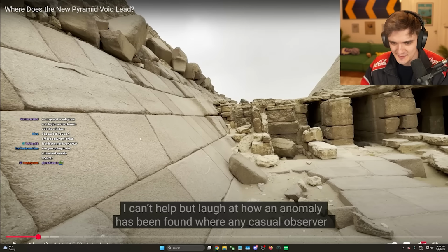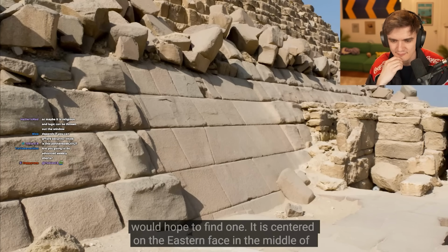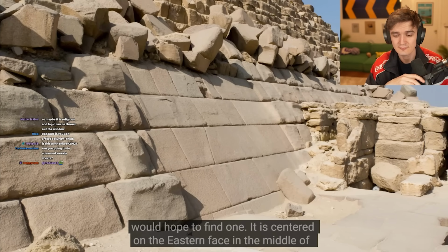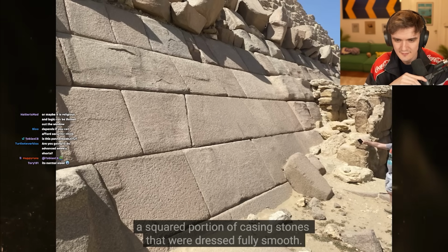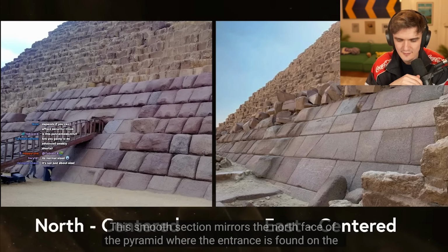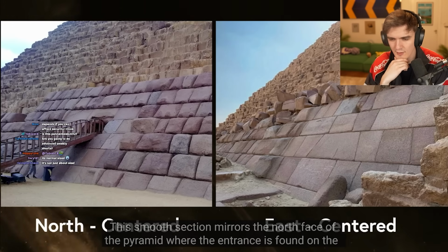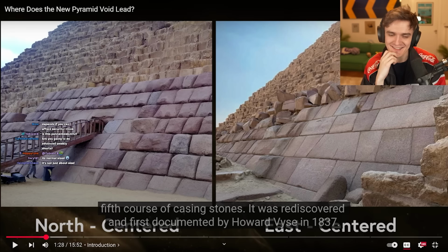So all these stones here, the casing stones, are made of granite. That's the special trait. An anomaly has been found where any casual observer would hope to find one. It is centered on the eastern face in the middle of a squared portion of casing stones that were dressed fully smooth. This smooth section mirrors the north face of the pyramid, where the entrance is found on the fifth course. Ooh. Okay. You know, that is interesting.